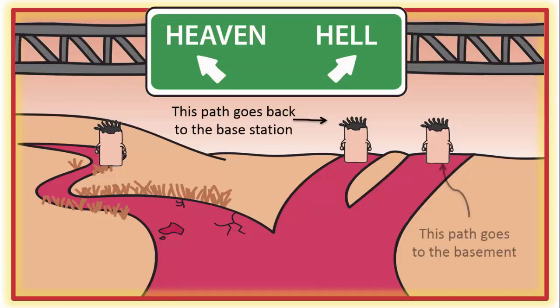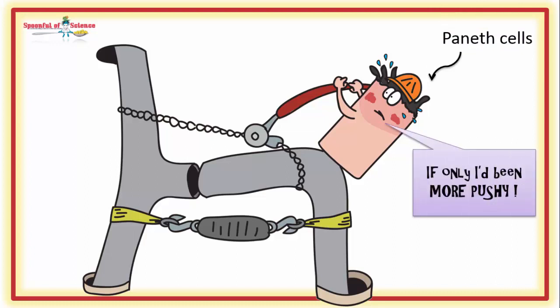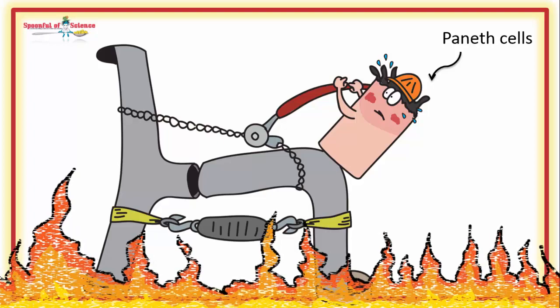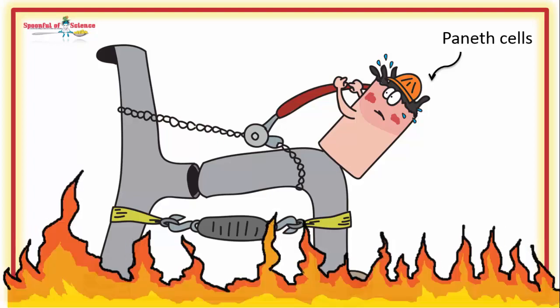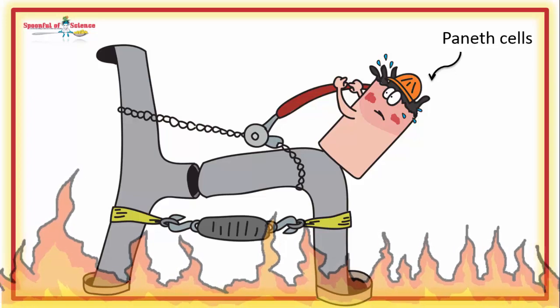The really unlucky ones end up getting pushed into the basement and put to work as Paneth cells. It's hard labor. Paneth cells are in charge of travelator maintenance and security. Now, they're both worthy jobs, but from an intestinal cell perspective, this is like being banished to hell. The problem: you live a whole lot longer, work hard every day, and never get to float free.